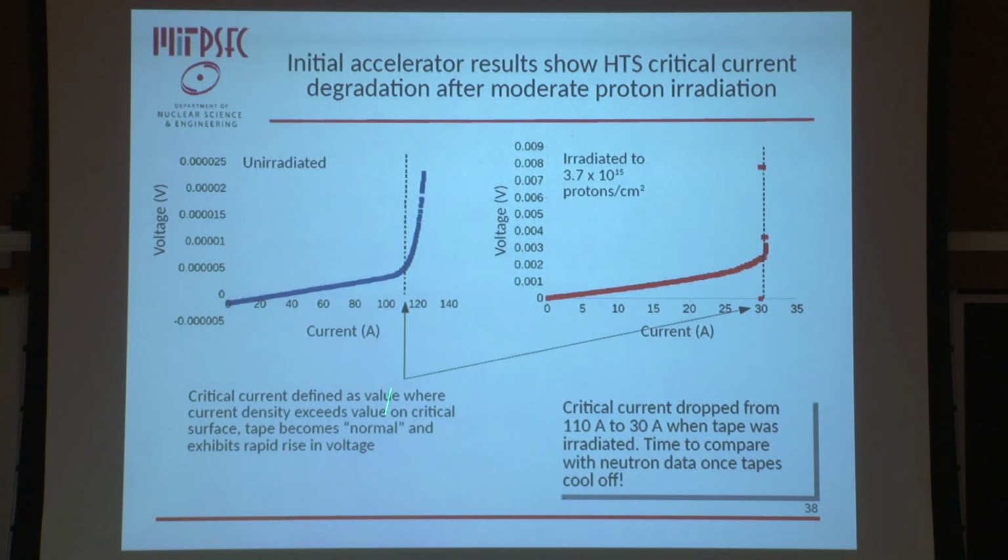So this is on that critical surface plot. This is where you go from superconducting on this side to normal on that side. And that occurs for the unirradiated tape at around 110 amps. Now, if you look at tape that I irradiated to about 4 times 10^15 protons per centimeter squared, and you look at this curve, the critical current transition happens far lower, at about 30 amps. So we definitely degraded the superconductor using protons.